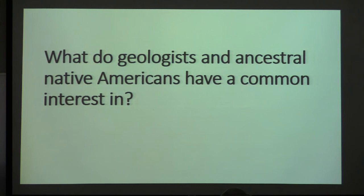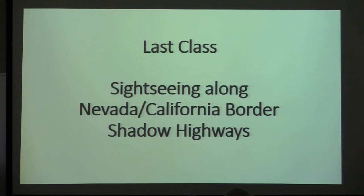Last class next week, and I'm going to combine both Nevada and California, and it's not border, but shadow highways. So, any questions?